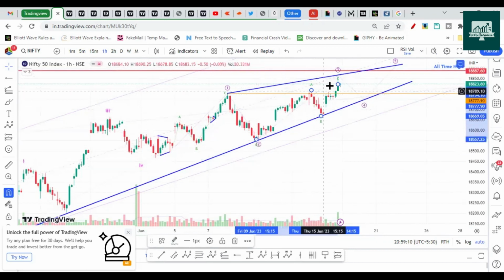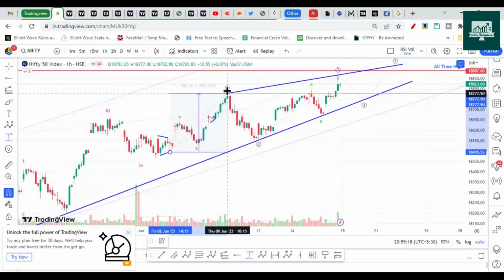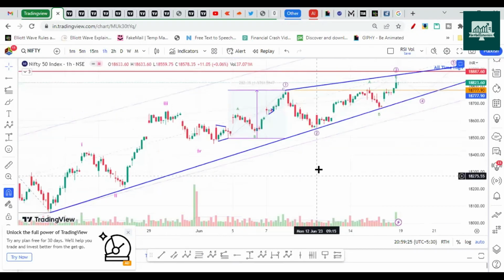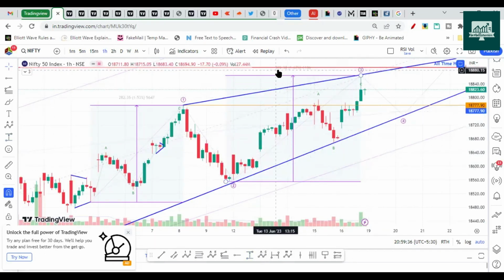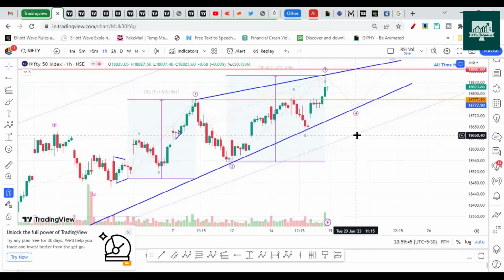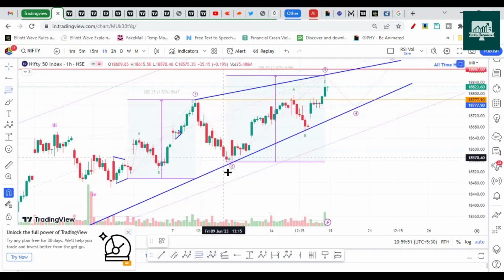So let's measure the length of third wave. So now let's measure the length of these things. So this is 282 points, right? 282 points. Now the third wave's length is, okay, 309 points, 282, 309. So now fifth wave can be anything because the third wave is already bigger than wave 1. So the fifth wave can be of any size.